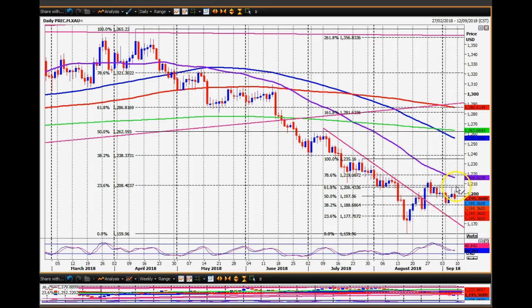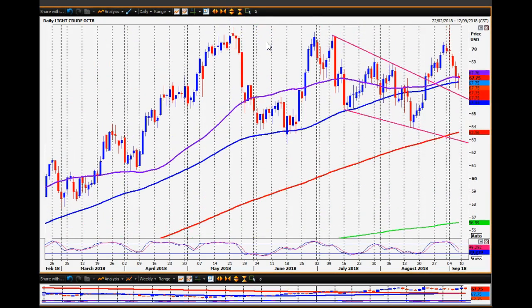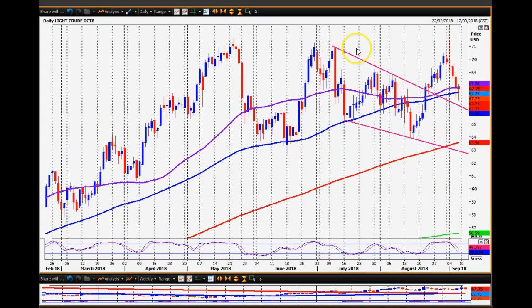Failure to get through that 1206, 1208 area keeps the market under pressure. We are in a bear trend anyway, so I guess we have to stick with the bears until we break resistance. Break below 1188 could take us down to 1177, and then you've got the trend line down here at 1170. Silver just looks negative. We're consolidating after a significant sell-off, and there's no reason to buy it, so another good reason why gold could come lower.